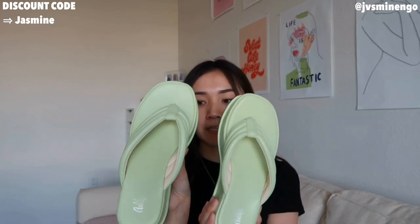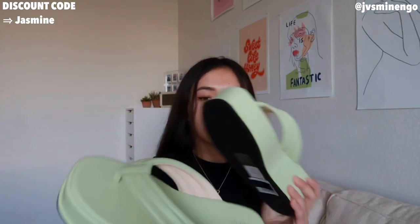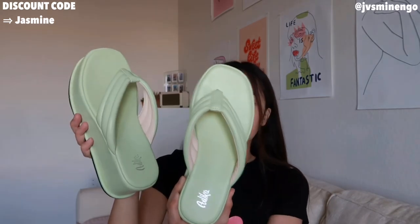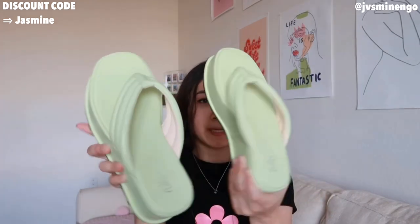This one's just a pistachio green one. You guys know I love this color. I think it's gonna be great for the summer. So yeah, I love it and I'm definitely gonna be wearing it. It looks good with flare jeans. It looks good with dresses, skirts, and definitely a really great vacation piece as well.